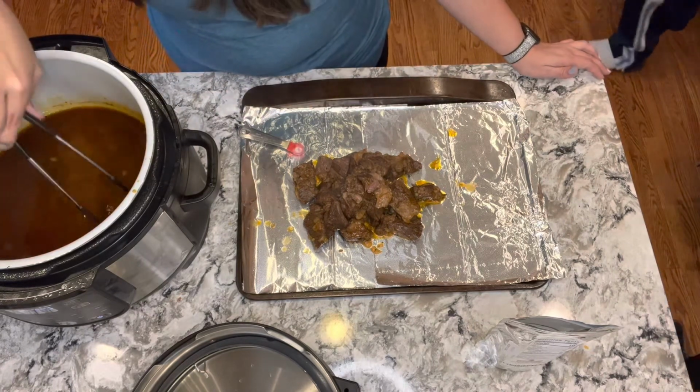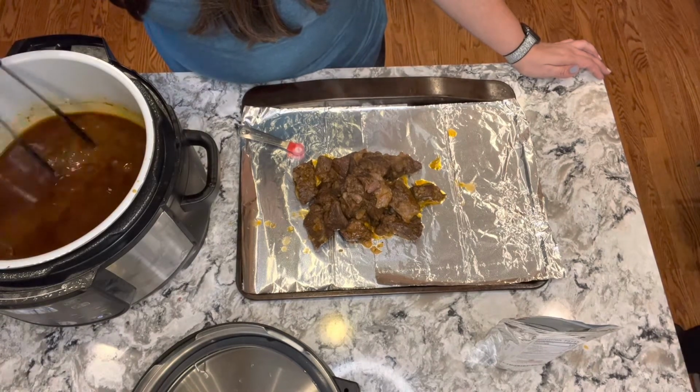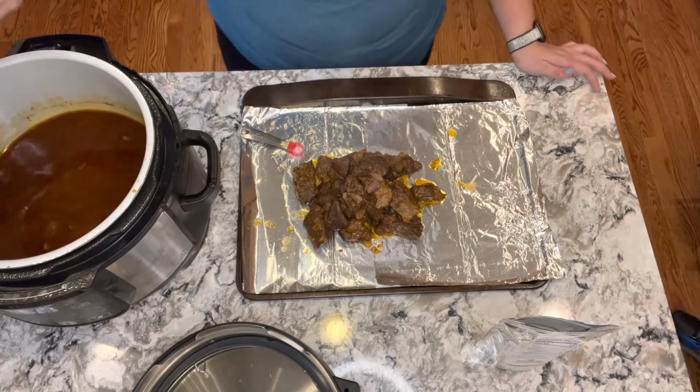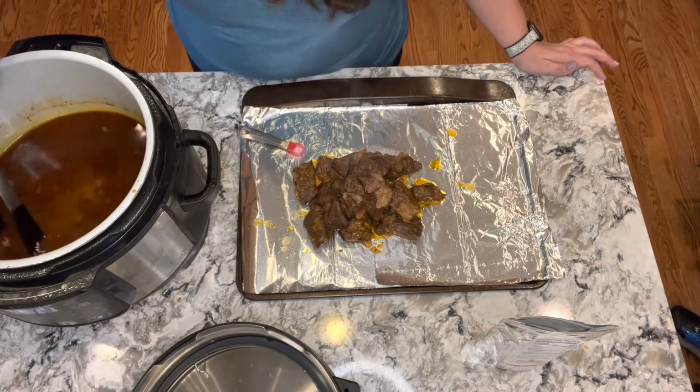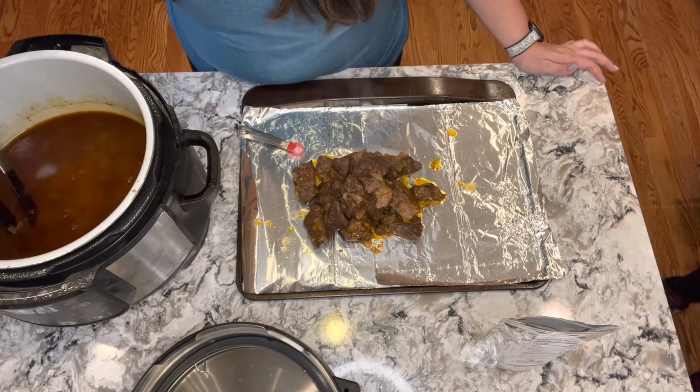I know there's another bay leaf in here that I gotta find. Bay leaf, where are you? Does anybody know what a bay leaf does? I know it adds some kind of flavor. I'm not really sure what it does, but I know you're not supposed to eat them.